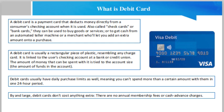Given that many debit cards are being issued by credit card companies, the distinction between credit and debit cards can seem as well a piece of plastic. Aside from the word debit on its front, a debit MasterCard looks identical to a credit MasterCard, for example, and can be used anywhere MasterCard is accepted. Some debit cards offer reward programs similar to credit card reward programs, such as 1% cash back on all purchases.